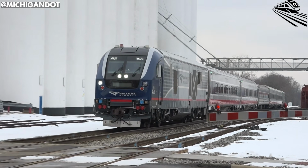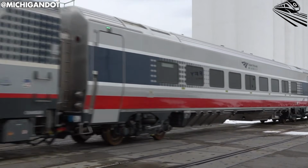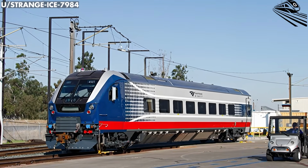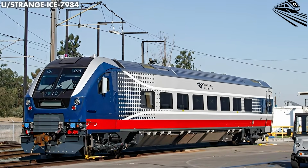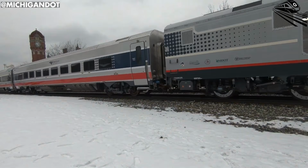Hey train fans, you've probably heard about the Midwest Rail project that's been in the works for years. Well, guess what? The first Amtrak Midwest Venture Cabcar has finally been completed at the Siemens facility, and it looks amazing. So what's the big deal? What makes this cabcar different from the rest?